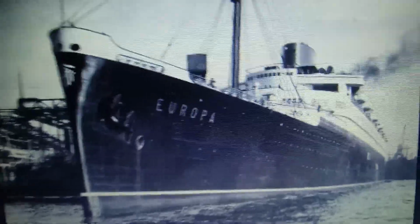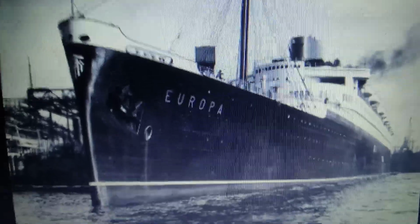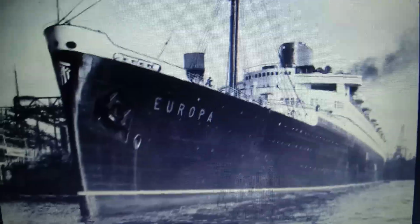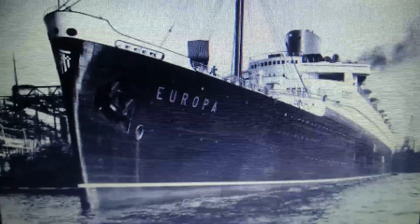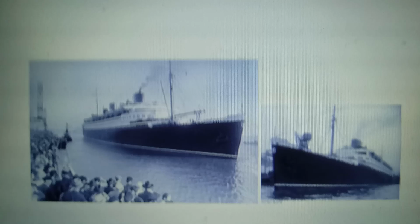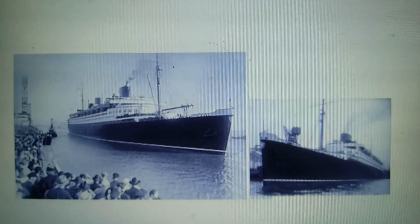Arriving in 4 days, 17 hours, and 6 minutes, Europa had taken the eastbound Blue Ribbon away from Bremen. She had broken her oldest sister's record. So not only were these two ships sisters, they were also competitive rivals.